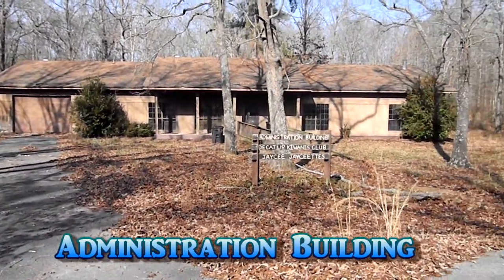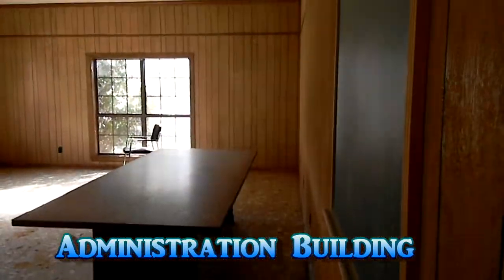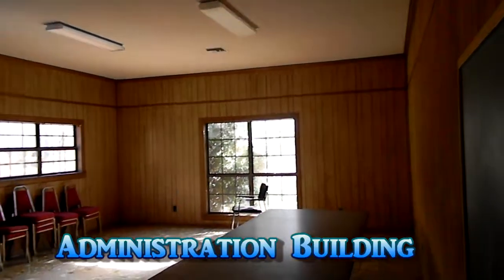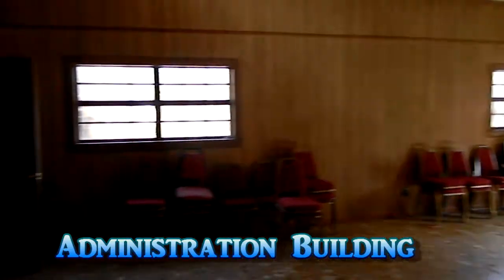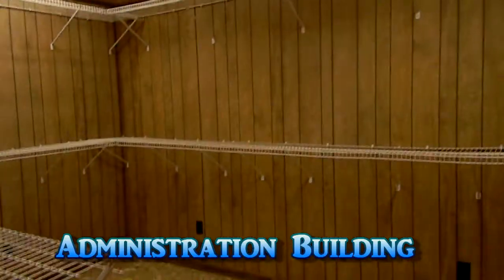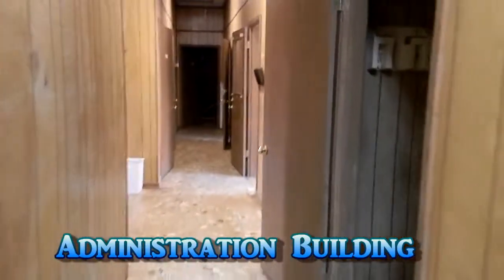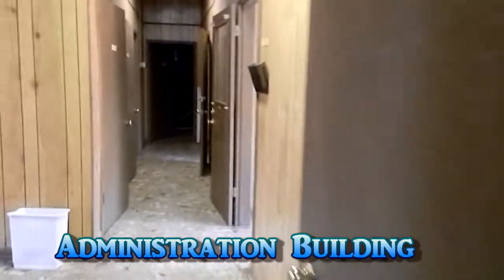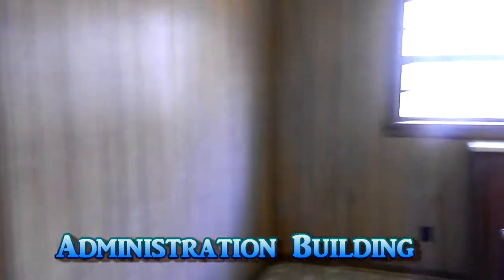The administration building contains a total of 3,159 square feet of finished area. It's got an 851 square feet garage, and there's about 180 square feet on the porch. As you can see, got a very nice size room there in the administration building for meetings, whatever. Nice storage room with closets. This building is in decent shape and wouldn't take very much to occupy it, as you can see by looking at it. Just one of the small offices here in the administration building.